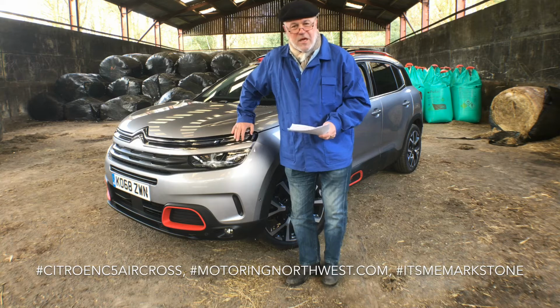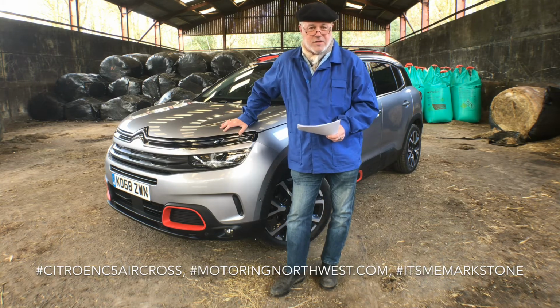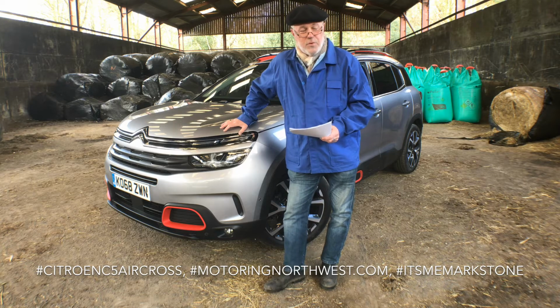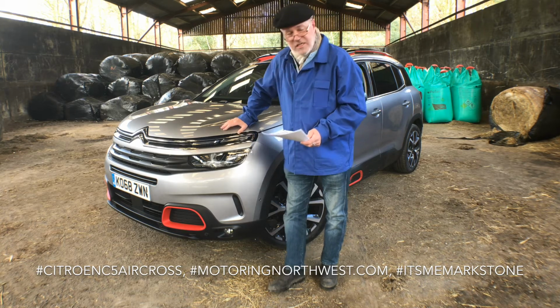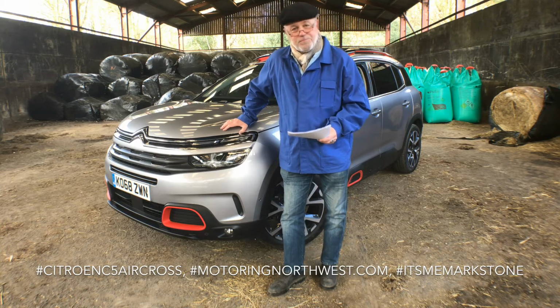It's designed for family use. It's everything the French would look for in one of their family cars. Because as we all know, the French tend to abuse their family cars, and this is designed to withstand anything and everything the Frenchies can throw at it.